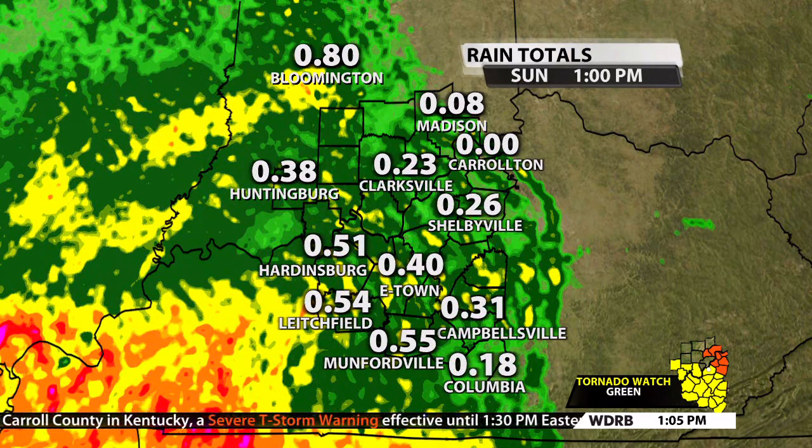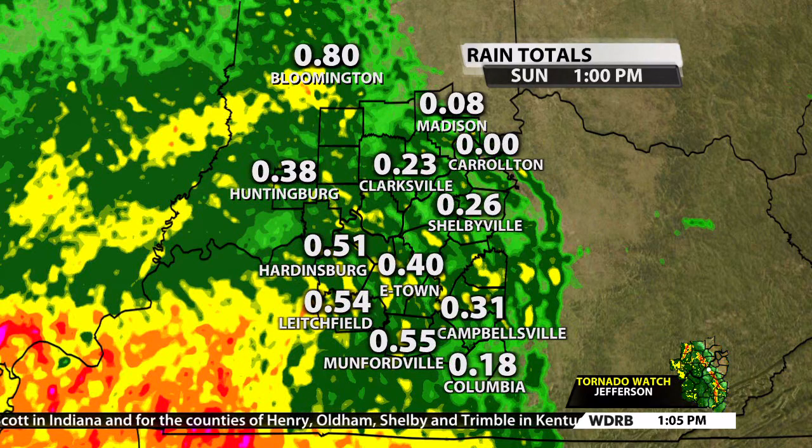And Matthew's point is valid. Obviously, 80s are going to take down trees and power lines, but even 50s right now, because the ground's so saturated, may be able to take down trees and power lines. Bryce, you're seeing more damage still coming in from parts of the area. Yeah, we've got some more of that on Weather Pics, if we can take that. Let us know what we're seeing there.